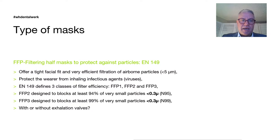You have noticed that there are some with and some without exhalation valves. So which one should be used? It's very nice to use exhalation valves because they will make it easier to exhale. However, this will not filter the air you are exhaling. So it's not nice for the environmental contamination and for your patients. So I would recommend using FFP2 or 3 masks without exhalation valves.